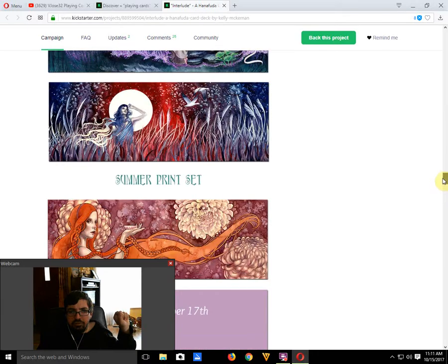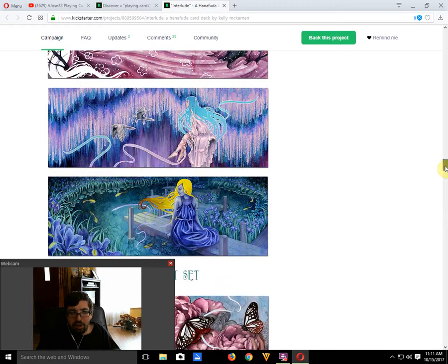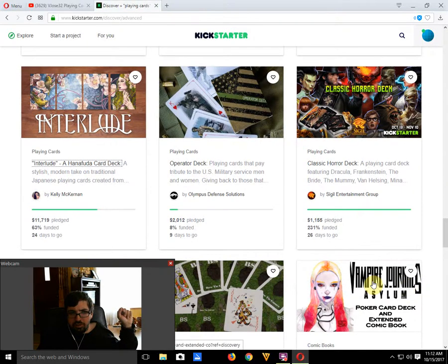They're still unveiling different values. These are the different values instead of numbers and letters. If you're not familiar with how a Hanafuda deck works, I'm not the one to explain it, unfortunately. But it's obviously different than a standard poker deck. And we won't get into all that right now. But it's an interesting deck, artistically, like I said, very well done. If you're interested, definitely check it out. Operator deck by Olympus Defense Solutions, 8% funded, 9 days to go. Not going to happen at this rate.